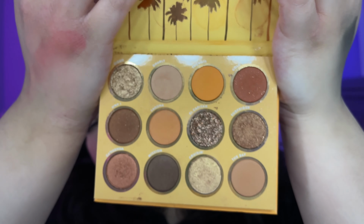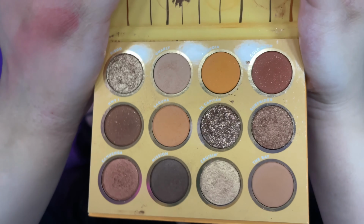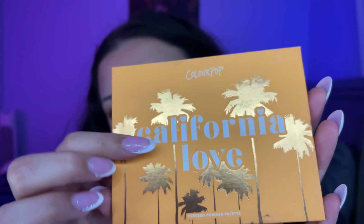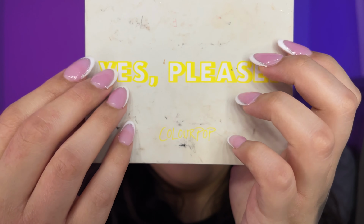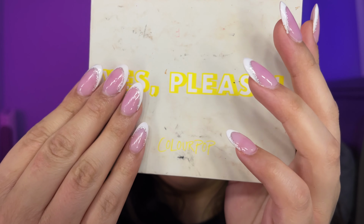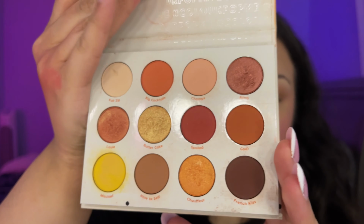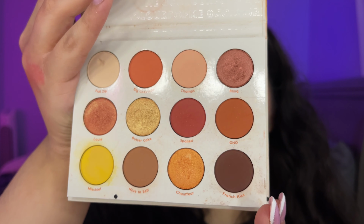shimmer sheets as well to put on the lid, so this one has a lot of that. This palette is absolutely a 10 out of 10. Tap, tap, tap. Yes, Please by ColourPop. I've had this one since like 2016, I think. It is so pretty, and I just love the oranges and the golds. They're so gorgeous together.